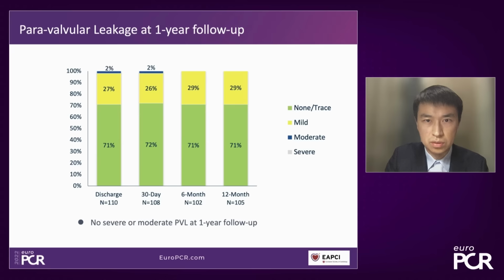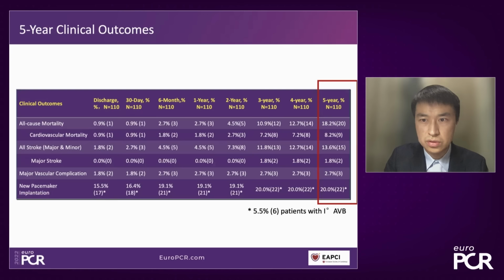At 5 year follow-up, the all-cause mortality of this group of patients is 18.2%, and cardiovascular mortality is 8.2%. All-stroke incidence is 13.6%, and major stroke is about 2%. Major vascular complication at 5 year follow-up is 2.7%, and new pacemaker implantation incidence increased from 15.5% at discharge to 20% at 5 years.